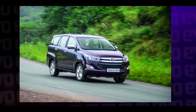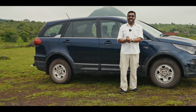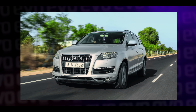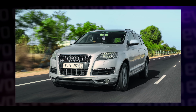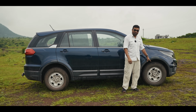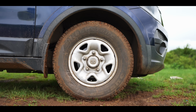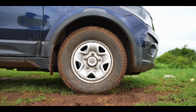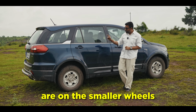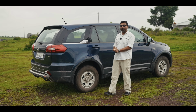Now, the wheels, this was a huge talking point. The top-end Hexa came with 19-inch wheels as standard. And if memory serves me right, only the Audi Q7 got 19s, and that too as an option. These are 16s, that's why they don't fill out the wheel arches completely, but those 19s gave Tata Motors a lot of headaches. We will also talk about that in a bit. That's why a lot of the Hexas that you see running around right now are on the smaller wheels. These smaller wheels also give really good ride comfort. Again, that's another thing that we are going to talk about.